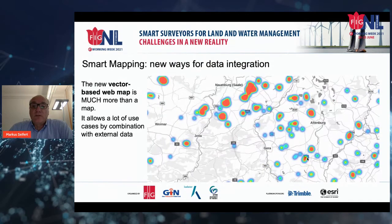So what is the main benefit also for us? This is a data integration issue. We have figured out that people use our map as background information and want to add their own data. With this vector tile approach, it's very easy to do, like you see here in this application, where we displayed in a so-called heat map all the locations of windmills, and here you see the density in the country, where a lot of windmills are and where fewer windmills are. And you can do it for all of Germany in this heat map.